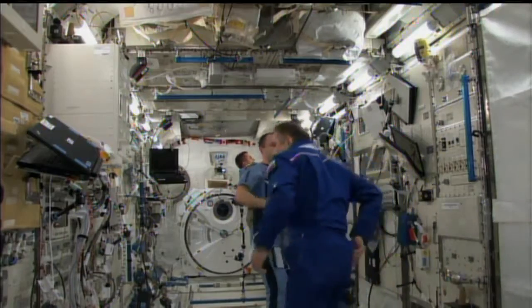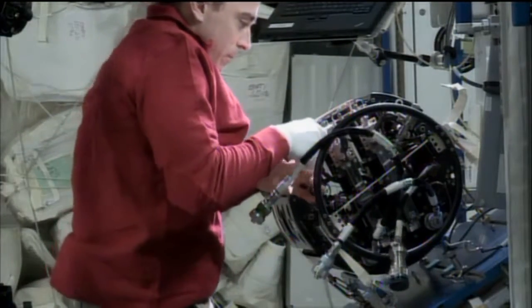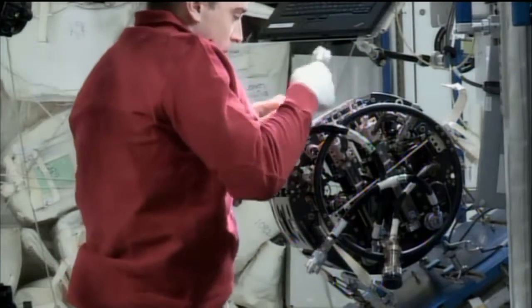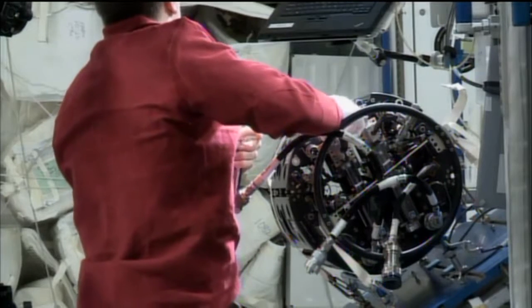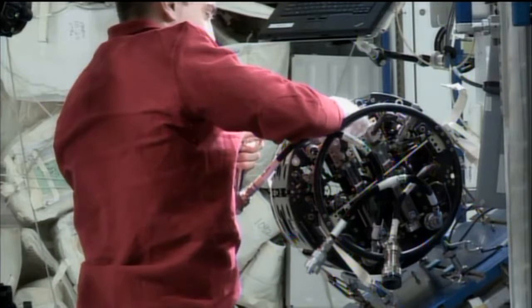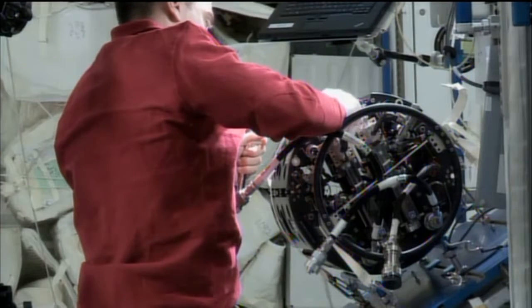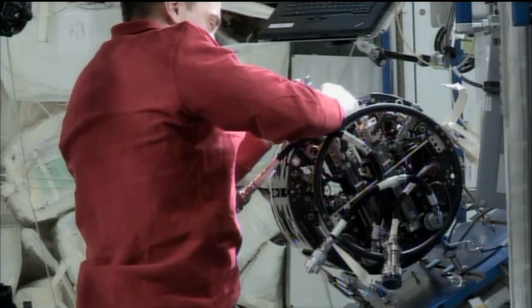On Monday, Cassidy spent a good portion of his time working on the Combustion Integrated Rack, an experiment facility intended for use with combustion-related investigations. He did some routine maintenance, replacing its fuel reservoir and igniter tips, and some less routine maintenance. For the first time since the facility launched into space, Cassidy replaced the seals that will keep the vacuum inside the hardware intact, as well as protect the crew from any escape of the experiment inside.